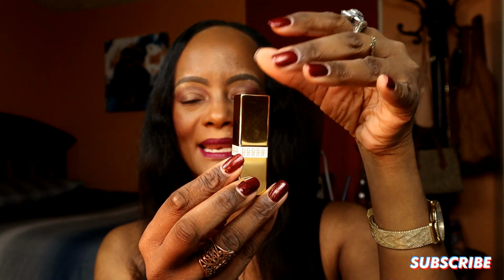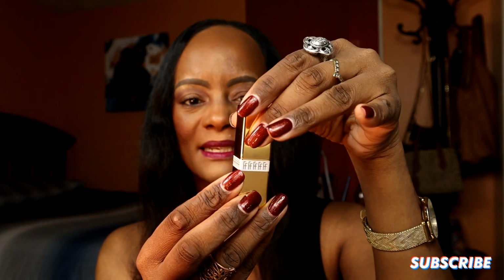Spicy Plum. Ooh, that's pretty. And it feels really creamy. I love this. Look at that. It's got like the magnetic thing, and it won't turn around. Look at that. Yeah, that's nice.